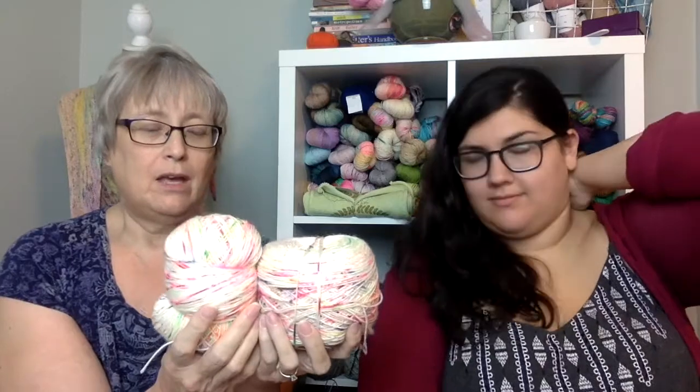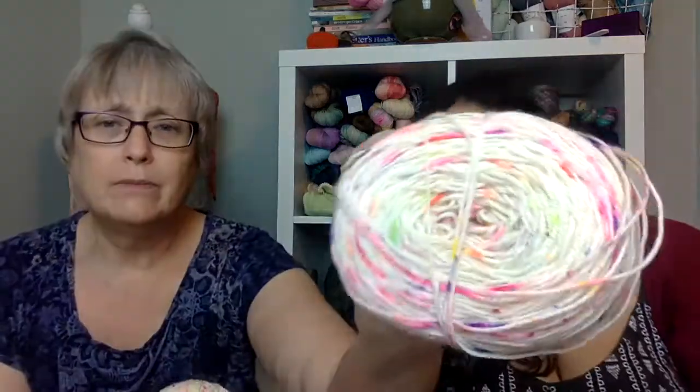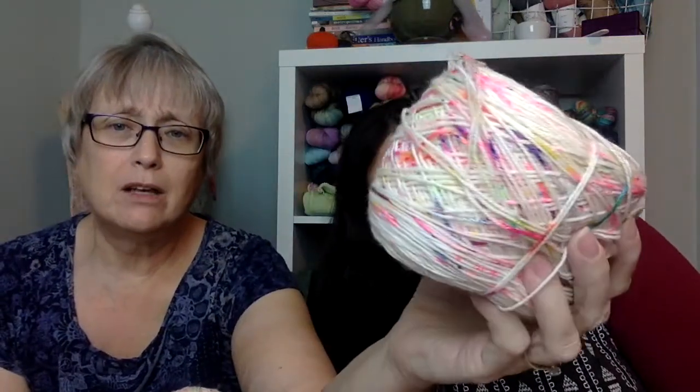And then would you like to show what you got? Yes. What I decided to snag was... I'm assuming this is 2 skeins. This is Mad Tosh Twist Sock, I think it is, and the colorway is Holy Festival. And I just think it's really fun. It's like a cream color with all these little pops of color. Very neon. Yeah, neon pops of color. That'd be perfect for like a Red Robin shawlette.